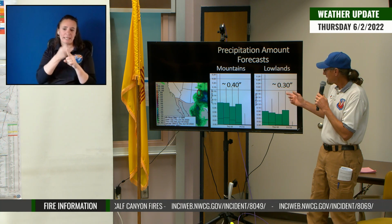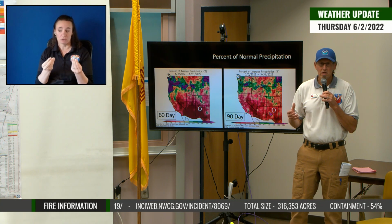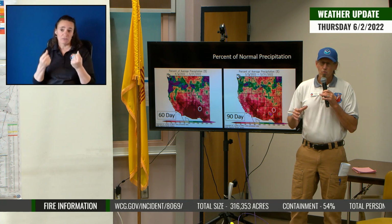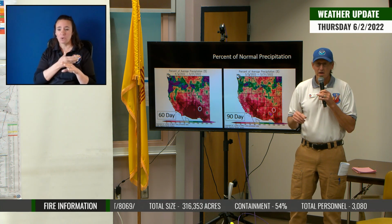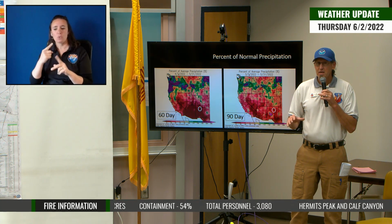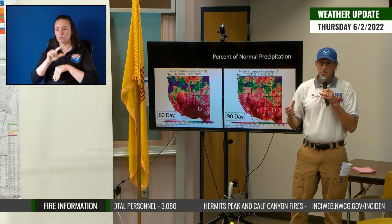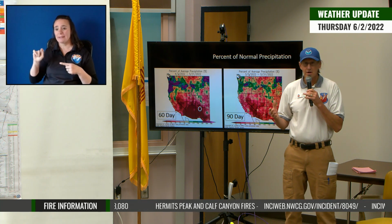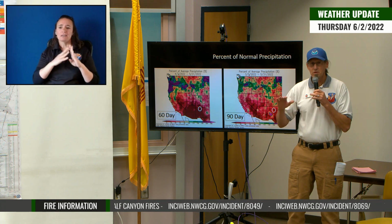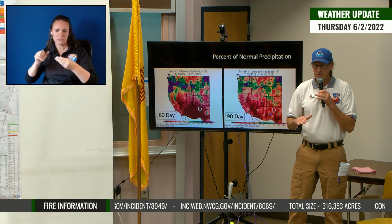So let's go to the next slide, and we've got to talk about what this moisture means. We've had great overnight recoveries. Before, we were getting single-digit relative humidity minimums during the day, and during the nighttime we were only recovering to 20 to 30%. Now, relative humidity is the measure of how much moisture is in the air. It goes from 0, which is completely dry, to 100, which is completely saturated air. So you want numbers up closer to 100, not near 0.